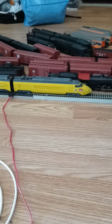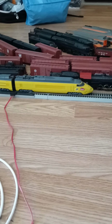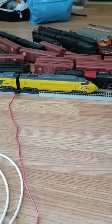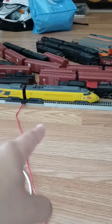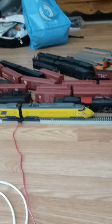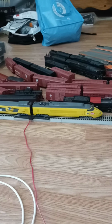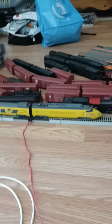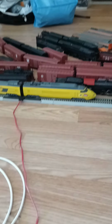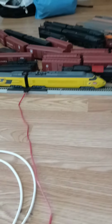He does a DCC install and sound, and like he said, it was difficult to open it up, but to put sound in this engine, especially with the motor in there as well, which is, by the way, a 5-pole motor. I asked the guy, hey, did you know what kind of motor this thing is? He's like, oh, this is a 5-pole skew wound. I'm like, oh, wow, that's amazing. That's pretty cool.